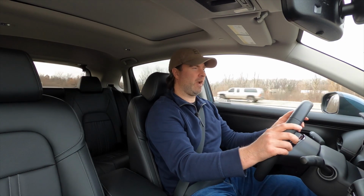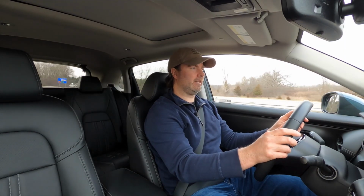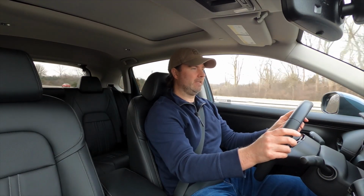We're going with the flow of traffic, right around 78 miles an hour. Right now I do have the adaptive cruise control set, but not the lane keeping assist. There is a separate button down on the steering wheel for that, so I'll turn that on now. All right, now I've got the steering assist on and a green light says that is working, so I will take my hands off the wheel.